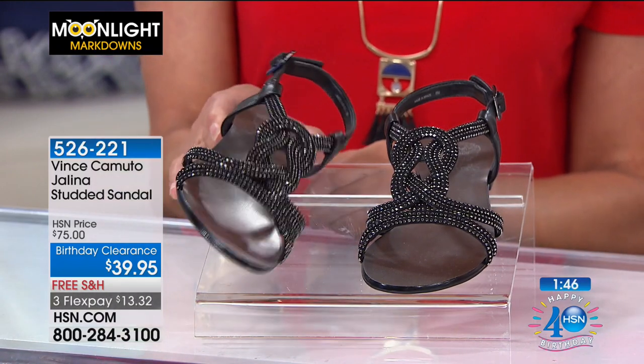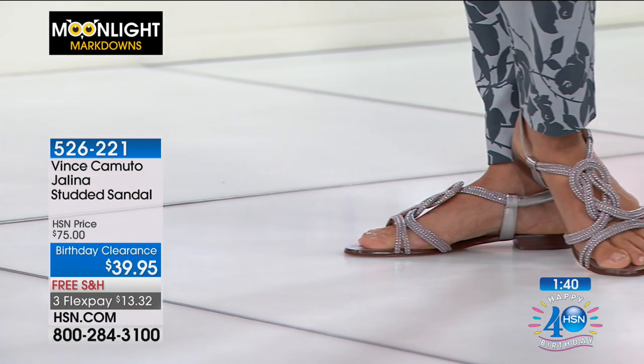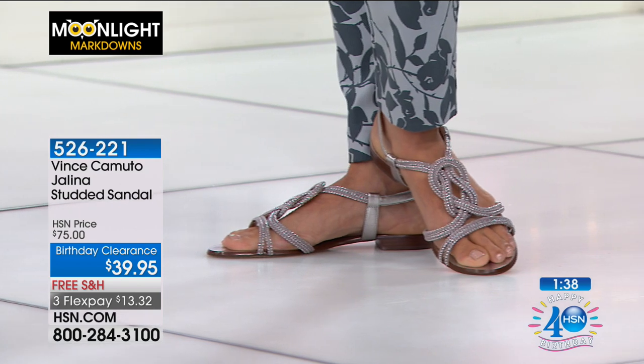I like anything that you can wear in multiple ways, multiple times. Maybe it's from brunch to the beach. Maybe it's from weekend to the wedding. These are beautiful. They're stunning in person.